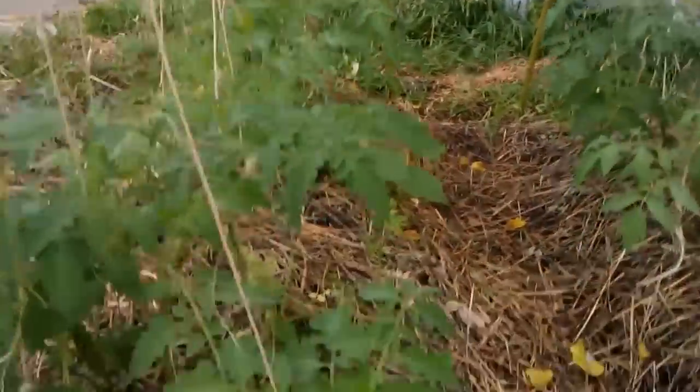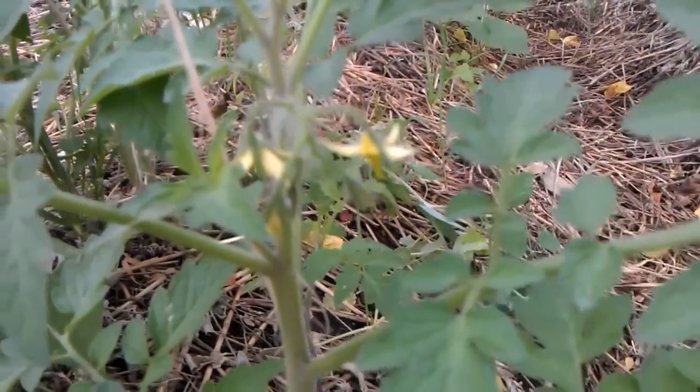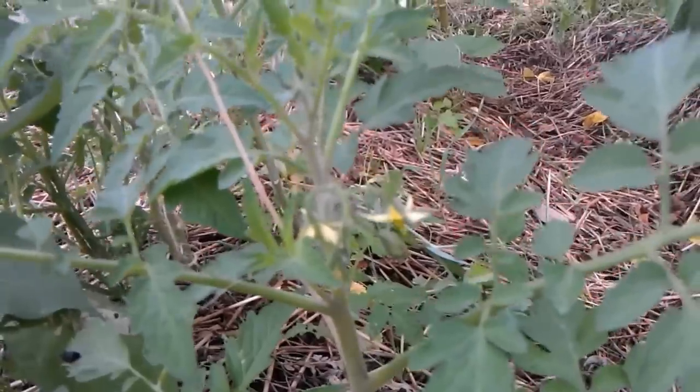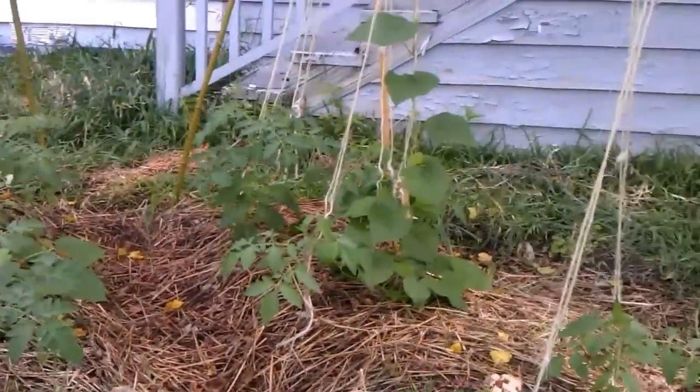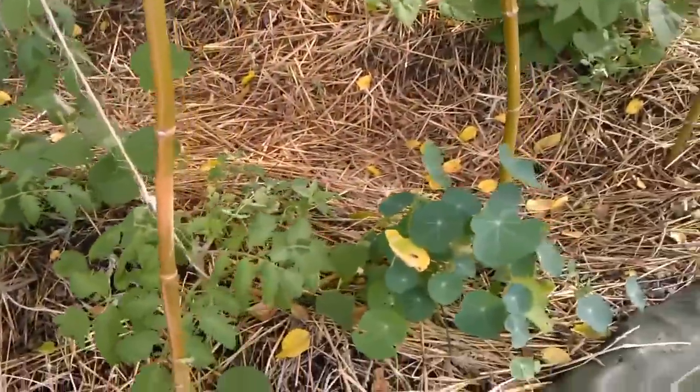Looking back at our cherry tomatoes here, you see we've got our first little tomato blossoms, and I'm excited because we had giant tomato plants last year, and we did not get one single tomato. So this is my first year to actually have heirloom tomatoes growing, and I hope they actually produce.